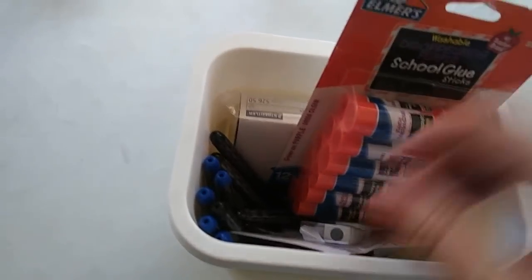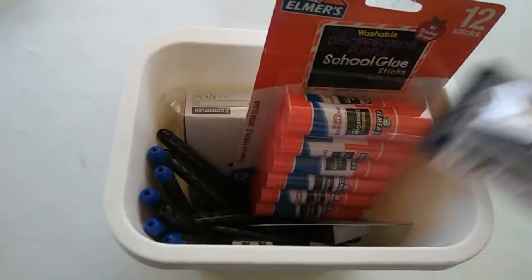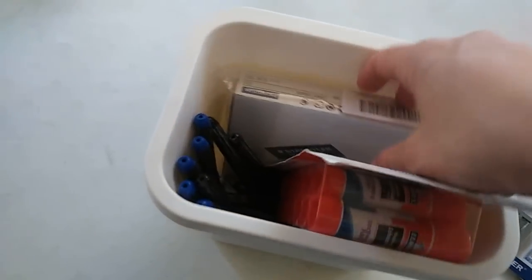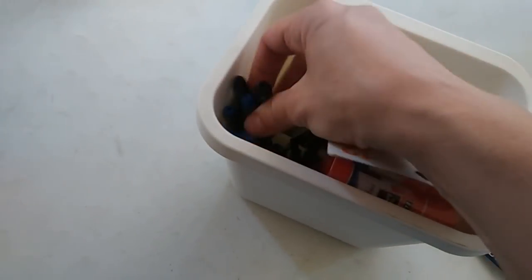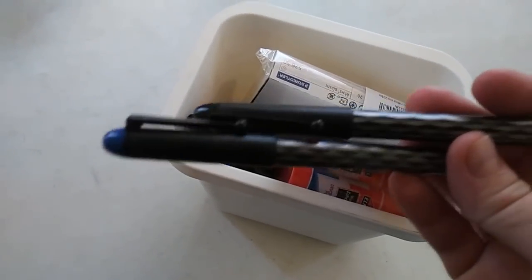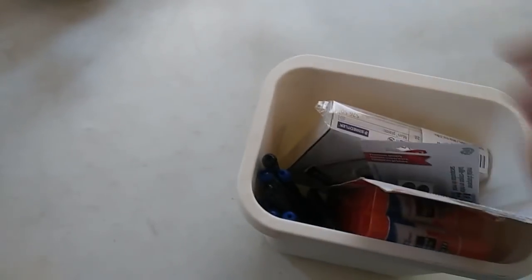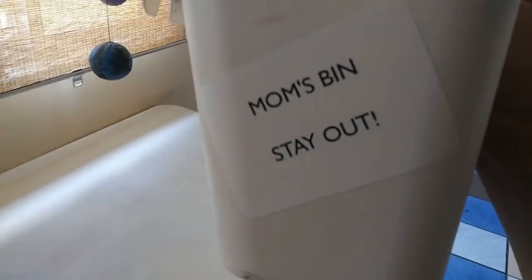So here I have more supplies. Here we have another box of glue sticks, more sharpeners, and an entire box of these erasers. And I personally love and hide these ink pens that are just for me. So they go in the top bin, which says, Moms, stay out.